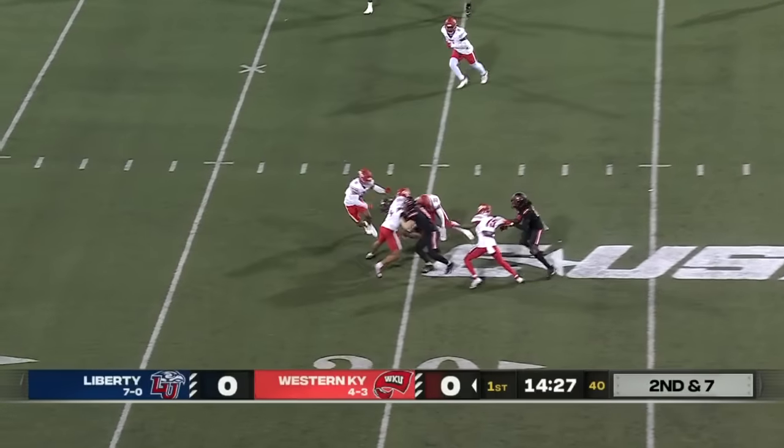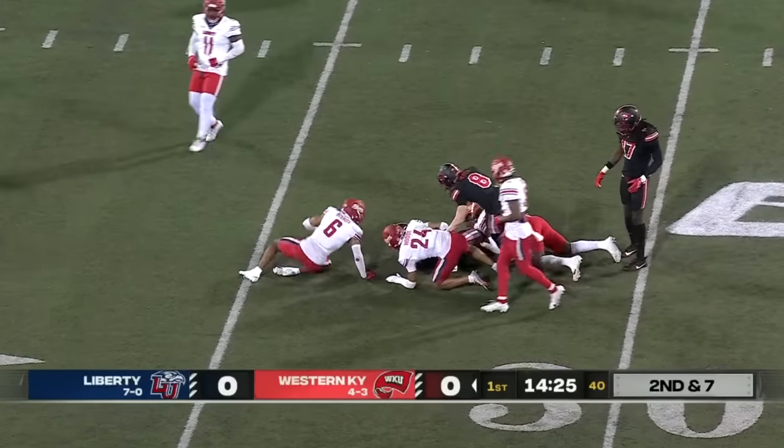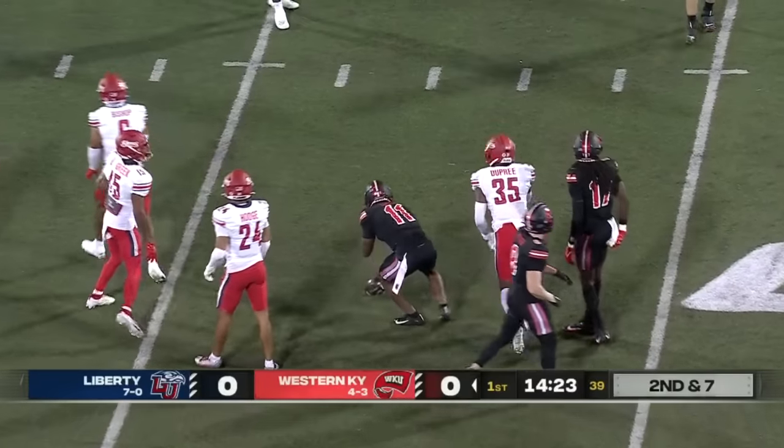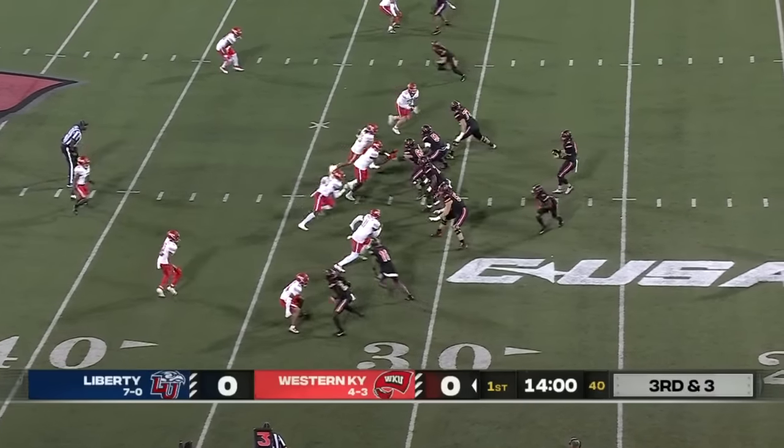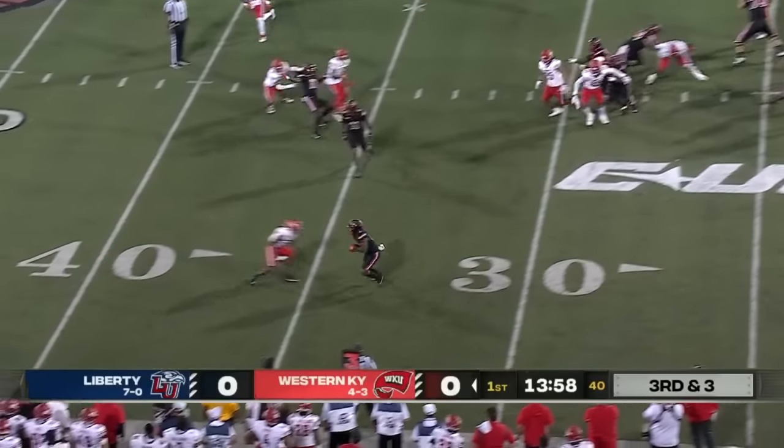Quick pass out to the outside. There's Corley, as you said. They try to set up a screen, and he picks up a couple to the 32. Going to set up a third and three. In motion goes Corley. Here's a third down pass, and it's caught.